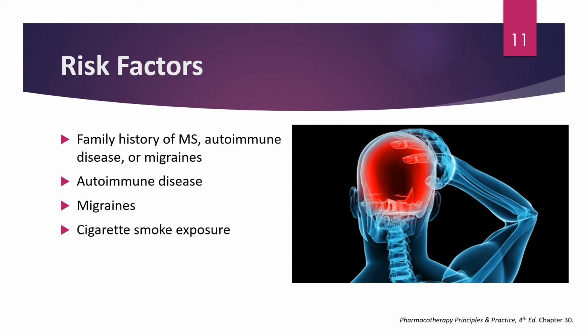This might be something that may pop up in weird places in family lines. Obviously, if a patient has a history of other autoimmune diseases, and autoimmune diseases are relatively rare, but they do happen from time to time. Additionally, if a patient has migraines, that might predispose a patient or may be a potential risk factor for an eventual diagnosis of MS, because a lot of these patients do tend to have headaches a lot.